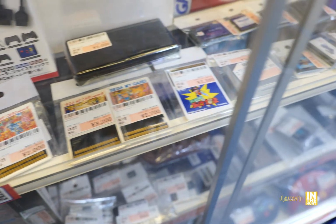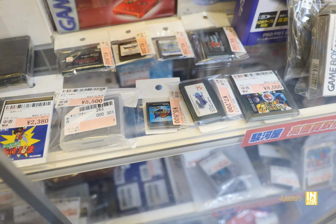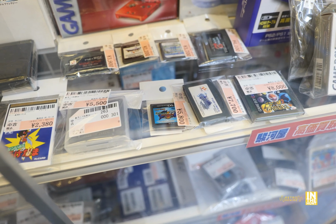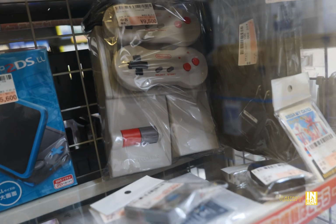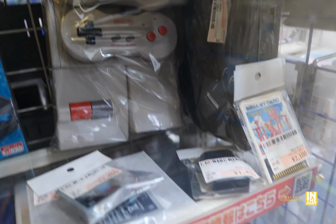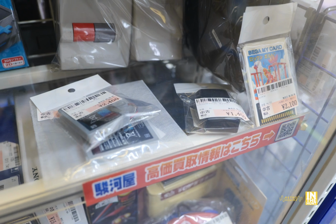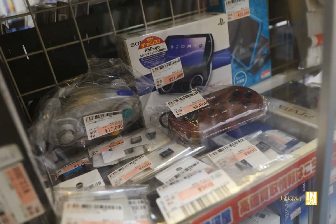Now, they had these kind of spread out throughout the display case, as well as these handheld titles, just an assortment of titles here. But let's go ahead and take a look down below. We got some more Sega My Cards just kind of hanging out, and then we have a top loader there for 9,500 yen, and it looks to be in pretty good shape, gotta admit that. And then not really sure what these little things are. It looks like they're batteries, PSP battery and 3DS batteries.